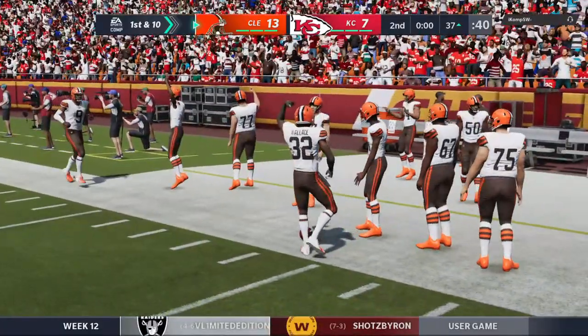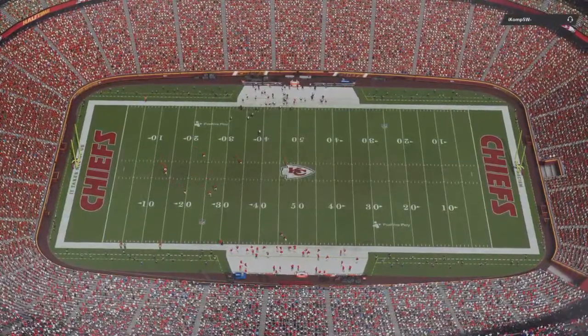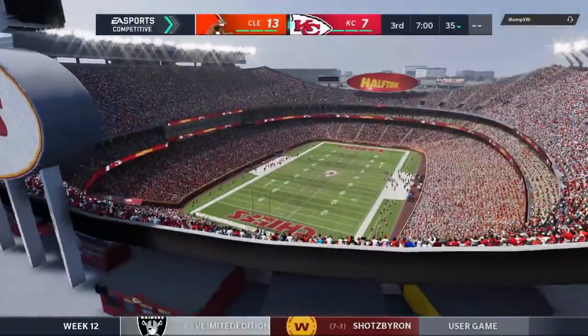I have nothing to say about this game, so... That's the end of the first half. With the score, Browns 13, Chiefs 7. Pretty sure I have to... Yeah.